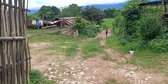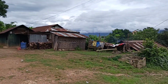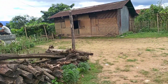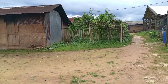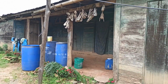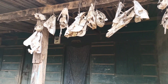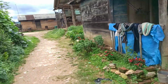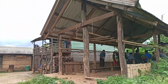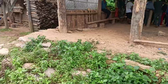Let's see. The weather is very calm and very peaceful. Okay, so let's take a quick view from here as well. Those animals, can you see? It's a kind of tradition to hang those animal skulls in front of our door. So that's it. This house is a bamboo craft house.